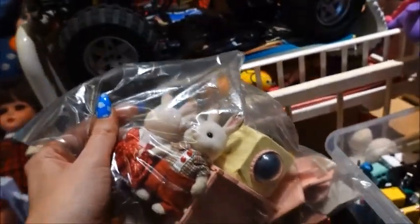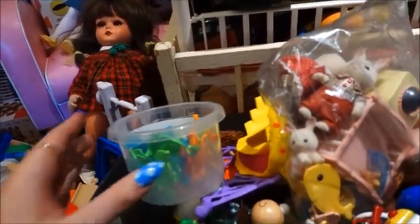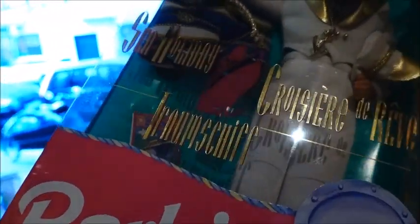I think this is the whole bag of Sylvanian Families. Oh, Calico Critters. I sometimes don't know what they are called where. Depending on the region, they're called Calico Critters or Sylvanian Families, I think. I don't have... No. I'm not into them. They are cute, of course. Oh yeah, the High School Musical thing is still here. And I guess this is the Ken. This is the Sea Holiday Ken.